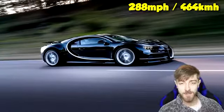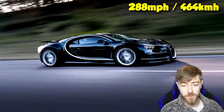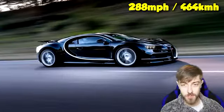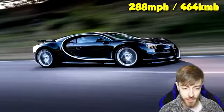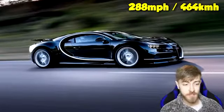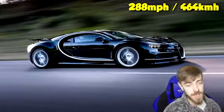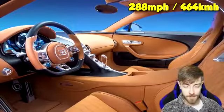The Chiron now has 1,479 horsepower and 1,180 pounds-foot of torque. Also, like its predecessor, the Veyron, it has a carbon fiber body structure, independent suspension and an all-wheel drive system. The Chiron will accelerate from 0 to 100 kilometers an hour or 60 miles an hour in under 2.5 seconds, beating out the Bugatti Veyron.